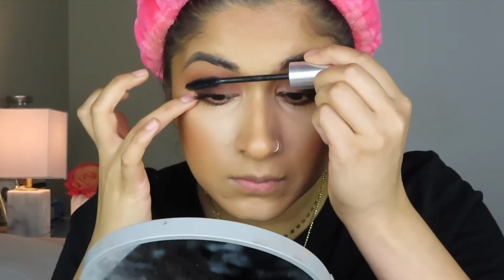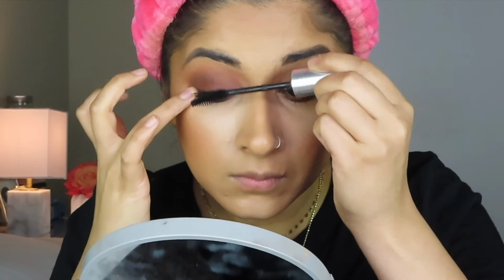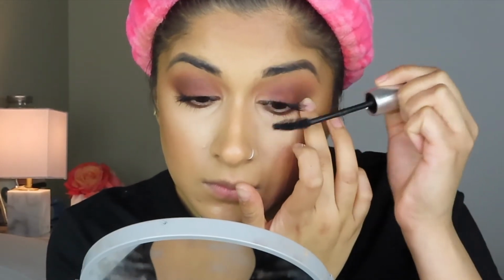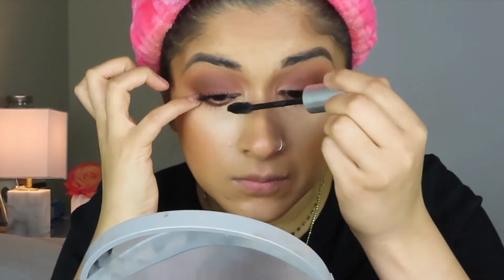I'm really picky about my mascaras, and since my lashes are on the longer side, most mascaras that I try just don't really do it for me. So I usually stick to my go-tos, which are the Maybelline Lash Sensational from the drugstore, or I really like the Nars Climax and the MAC Extreme Dimension, and now this Milk Makeup one.